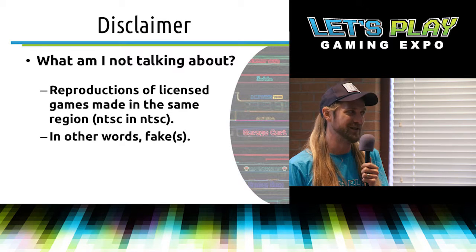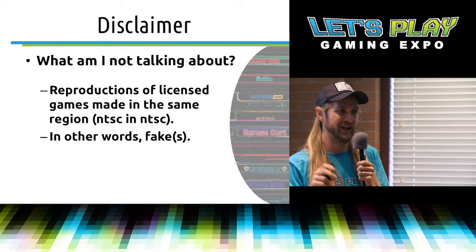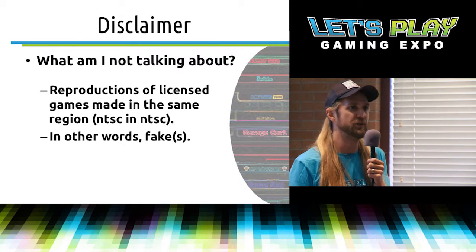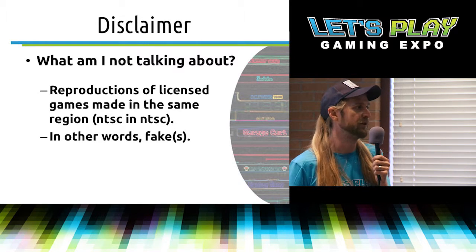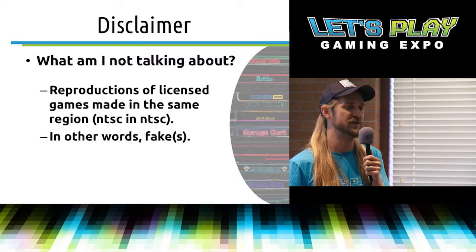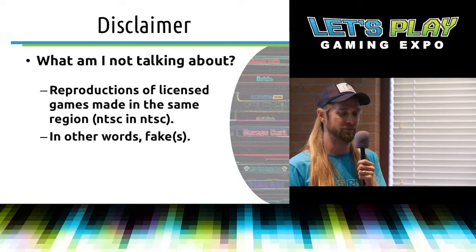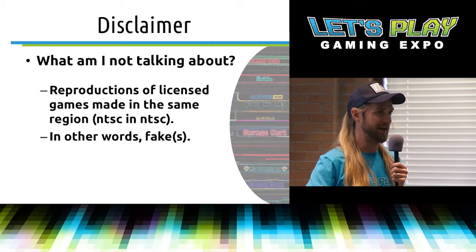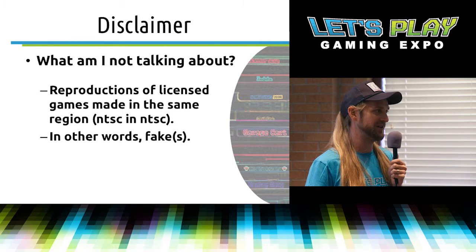It's a reproduction, a fake of a game. And then because the real game sells for $1,000, well, this reproduction that I just made, I'm going to want $300 for it. That's insane. You should not be doing that. I hate this practice. Recently I saw somebody who did a reproduction of a test cart, and they wanted $500 for the reproduction of the test cart.